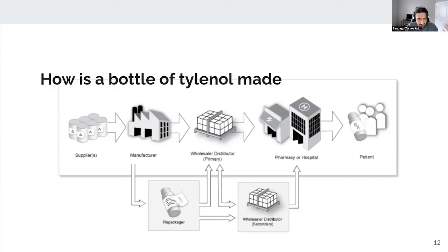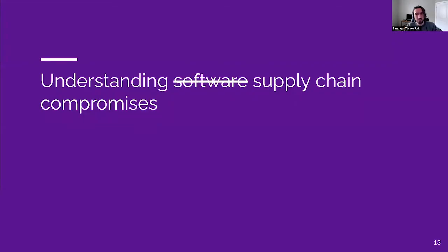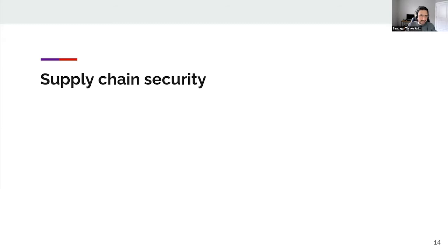Now, this is a security talk, so you wouldn't be surprised if I told you that supply chain compromises actually happen, not only in the software world, but in the real world as well. Is anyone familiar with the Chicago Tunnel murders? It's going to be hard to do a raise of hands. So I'm assuming there is no raise of hands.